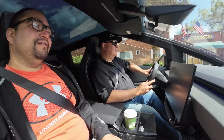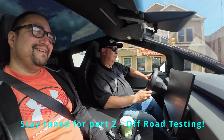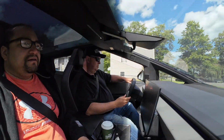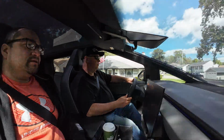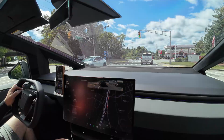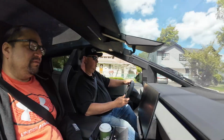Off-road would be a totally different episode. Sorry, guys. We're not going to wreck Will's Cybertruck to go off-roading, but that'll be the next episode. So that's awesome. I love it. And all these other controls, windshield wiper, cruise control. You can remap those keys. These are just rollers. They're rollers, but you can remap them to do certain things.